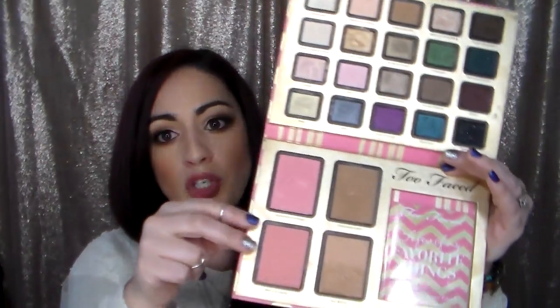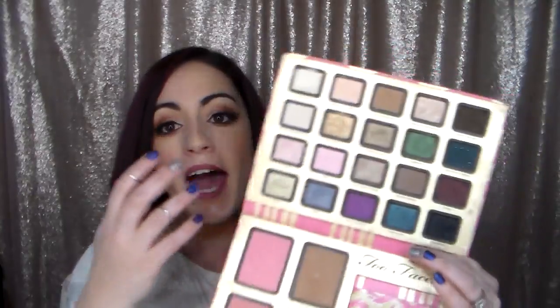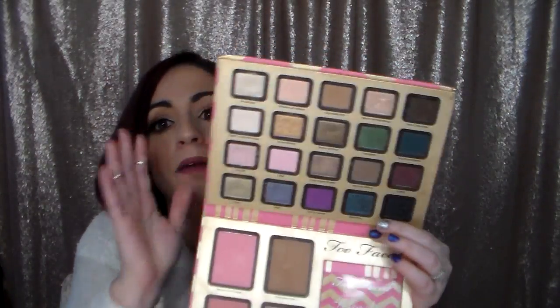So you get the Chocolate Soleil and Sun Bunny, which are two of their best-selling bronzers. You get two fabulous blushes, a pinker one and a coral one, and then some really amazing shades up here. I have to say there's no mirror with this because of the way it's packaged, but normally I just find a mirror to use. But I love it because it makes traveling easy. I just take this, some foundation, concealer, whatnot, and I'm good to go.